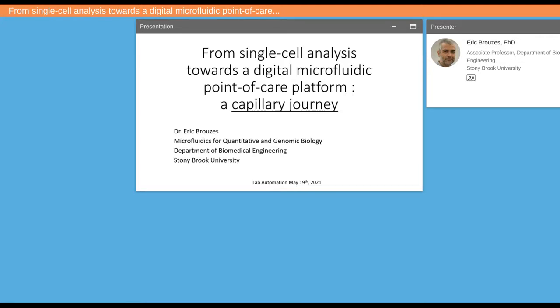First I want to thank the organizers for the opportunity to present some of our work today. My goal here is twofold. First, I want to tell you about the story of this project that led us from single-cell encapsulation to a digital PCR platform that could be applied to detect SARS-CoV-2. And the second aim is to share my enthusiasm for microfluidics and to try to convey and highlight the creativity involved in the development of microfluidic systems.